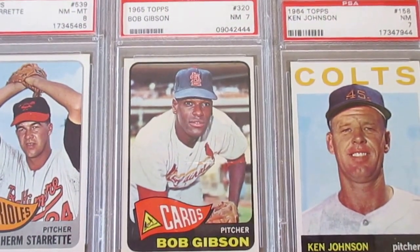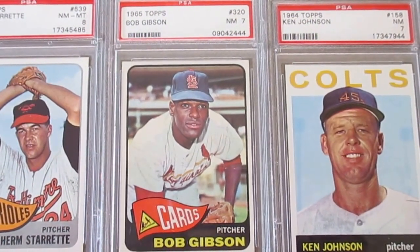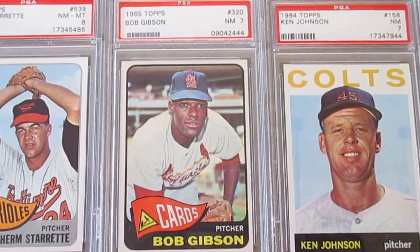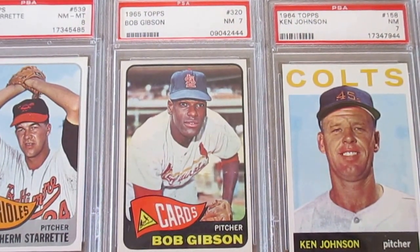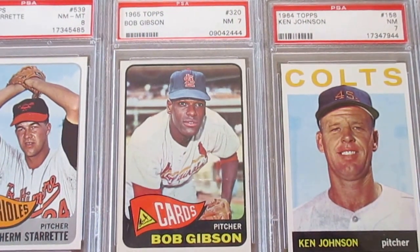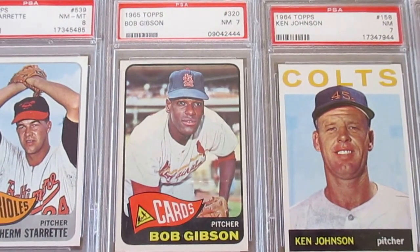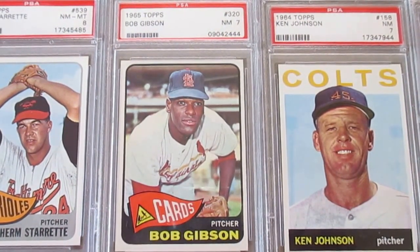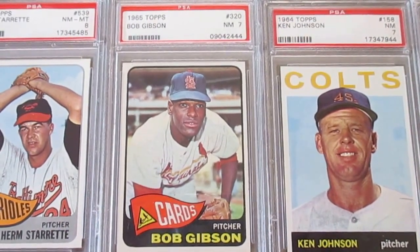This is a case of me doing a little bit of upgrading. If you've seen my Bob Gibson collection, it was the first thing that got me started back into cards. I did have this, I still do have it in a Near Mint 7, but it's off-center. So I wanted to get one with a little better centering. I'm looking to pick up a few more upgrades for my Bob Gibson collection. Notably, I want to get a 1960 and a 1962 in a Near Mint 7. I have those both in 6s.